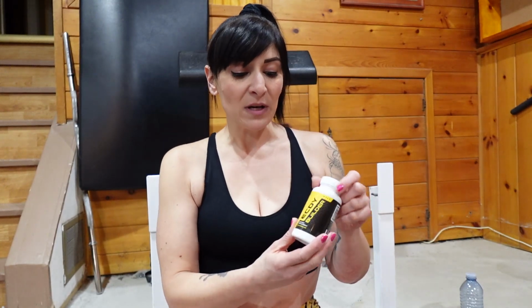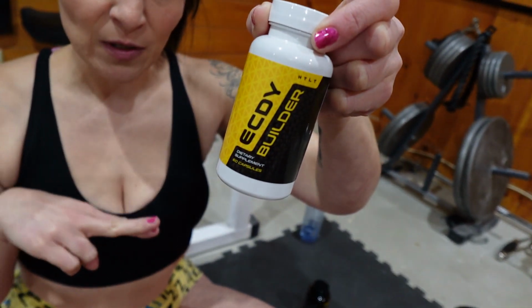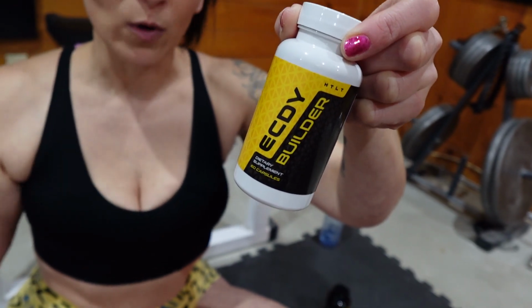And then the next one is the Ecti Builder. It used to be known as Turk Builder. So that's this one. I'm going to be taking 2 capsules at dinner time before I work out, so 3 days a week I'm going to be taking this one. I did take it here and there, sporadically before, and I noticed some increase in strength. It is supposed to help build lean muscle mass and increase your strength. But it takes a few days of taking it before you start feeling the full results. Today was the first day I took it. I think probably that helped me power through the workout as well, but I'll keep you updated.